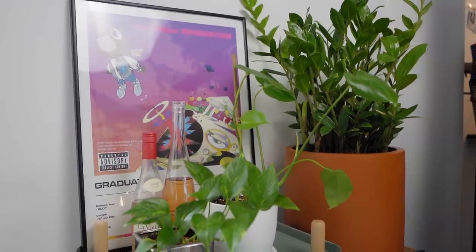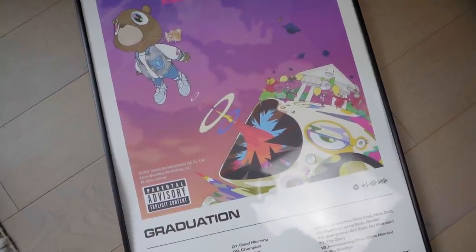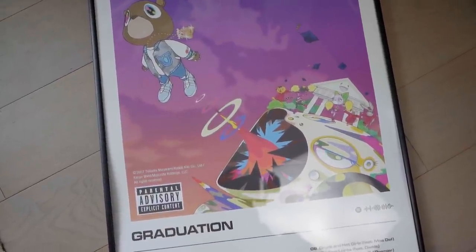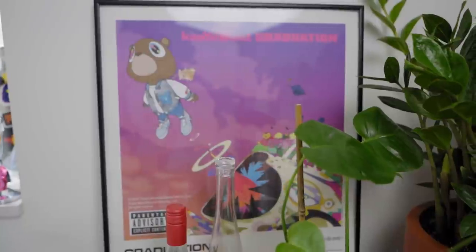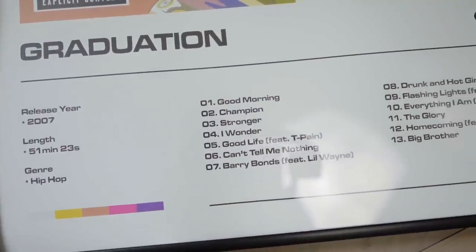This right here, it's the Graduation album that's framed, and I put it on my cards with my plants to make it look beautiful. I picked that specific item because the artist, Takashi Murakami, his artwork is just beautiful. Plus, Graduation was an album I listened to a lot during my dark days when I first started the YouTube channel. Can't Tell Me Nothing got me through a lot of it.